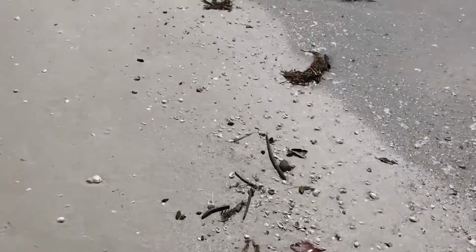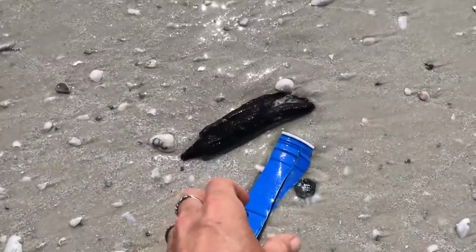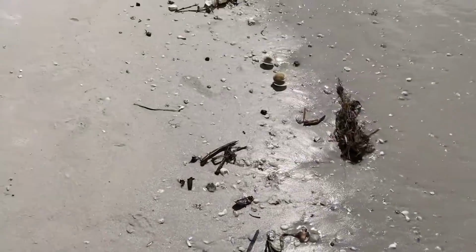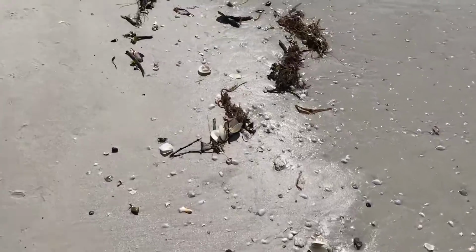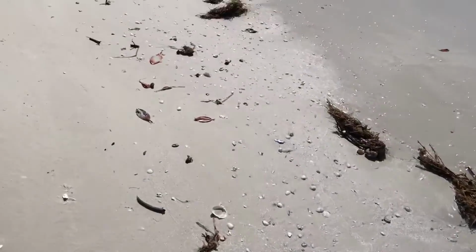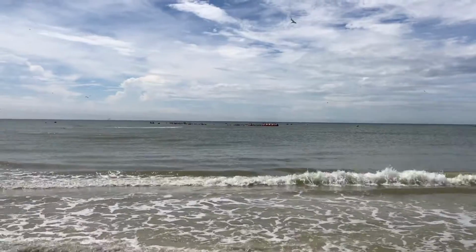So this is basically what we're looking at. There's things on the beach, like garbage. We always pick up garbage when we see it on the beach. So there's little shells, a little bit of seaweed, a little bit of this and that. But that's kind of what we're looking at.